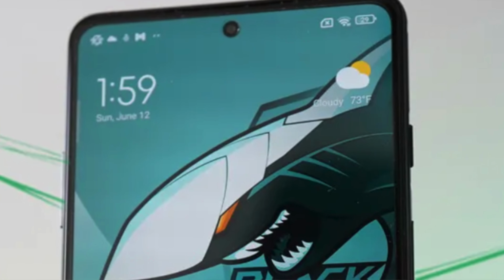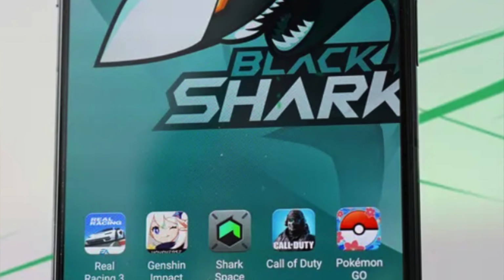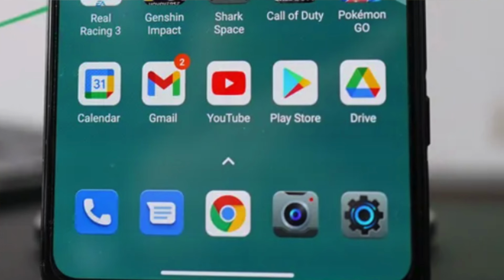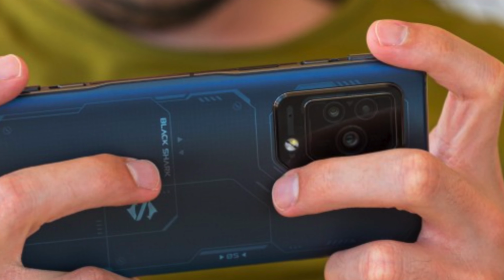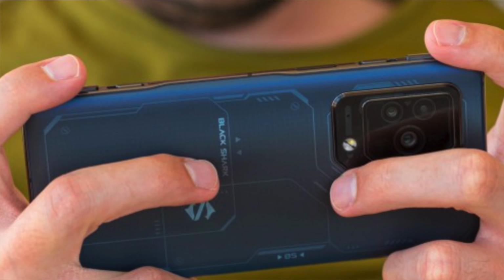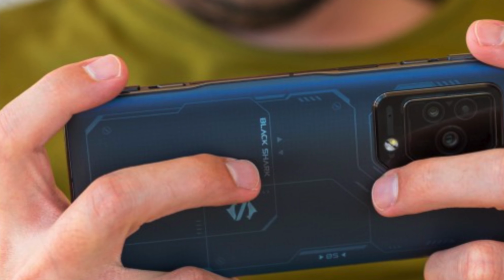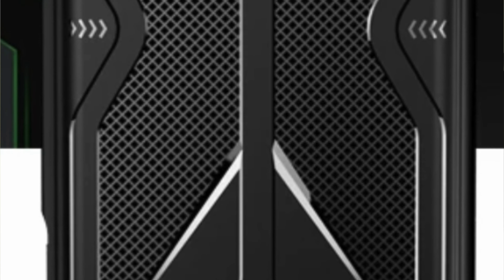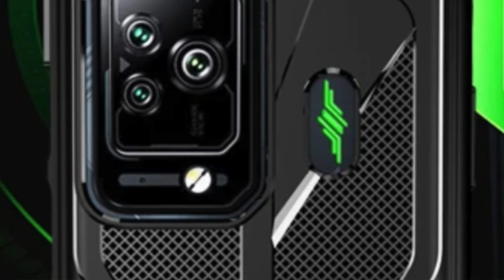The dimensions, 163.9 by 76.5 by 9.5 millimeters, and a solid 220 grams. More muscle than your gym buddy Derek. Operating system, Android 12, but spiced up with the Joy UI because regular UI is just too mainstream. Display, a 6.67-inch screen with 1080 by 2400 resolution, so again, IMAX for ants. Processor, boasting the Snapdragon 8 Gen 1 and a choice of 8 or 12 gigabytes, or the mammoth 16 gigabytes of RAM. It's got more horsepower than a unicorn on steroids.